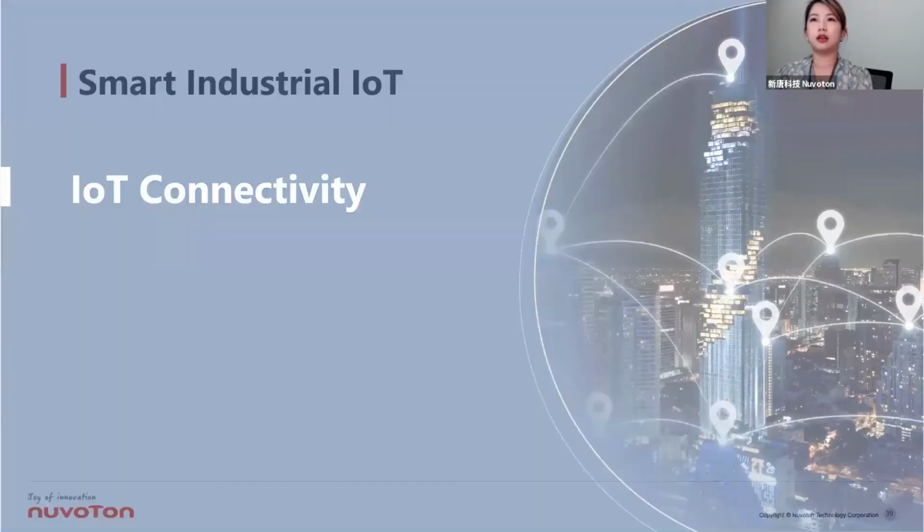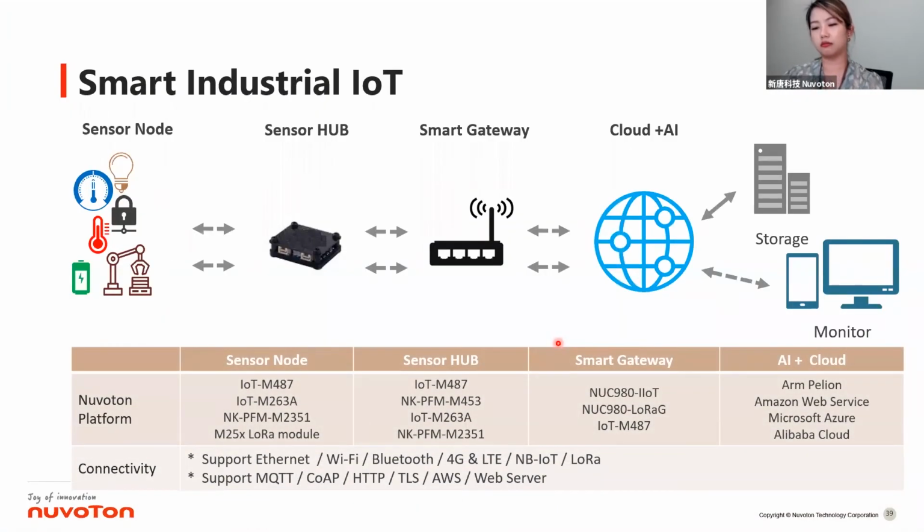Okay, and the next section. Since we started the webinar, we always talk about IoT. So let's use this graphic to show that Nuvoton actually did a lot of effort. We dedicate to this whole system, especially for the IoT. You can see that it starts from the sensor node, hub, gateway, and to the cloud to do some AI-based calculations. You can see that we have different kinds of platforms to be suitable for different kinds of scenarios. And the one we want to show is the LoRa.